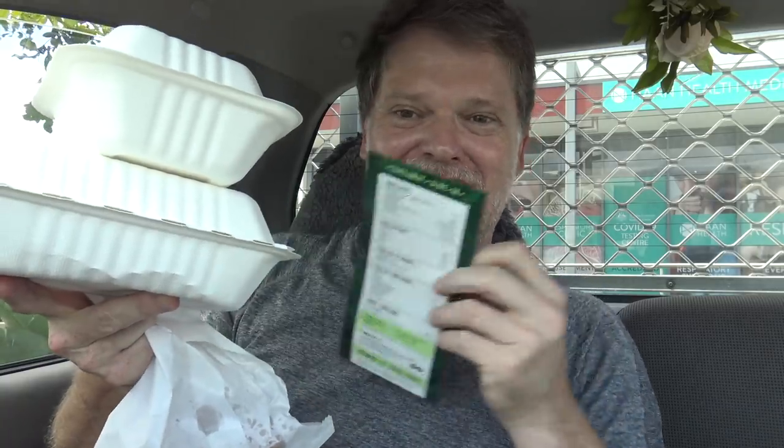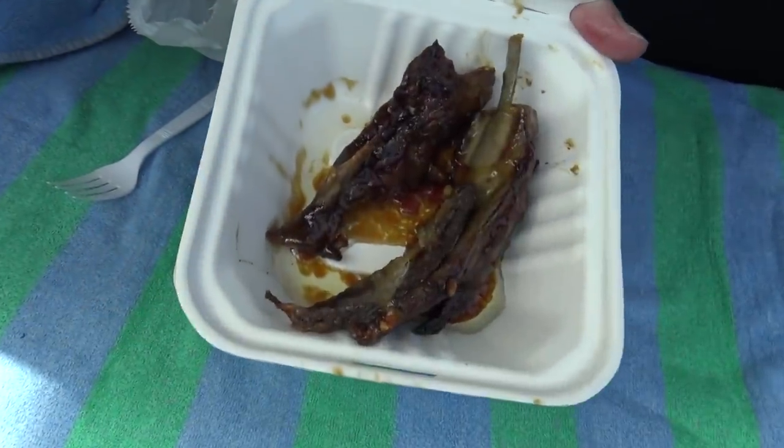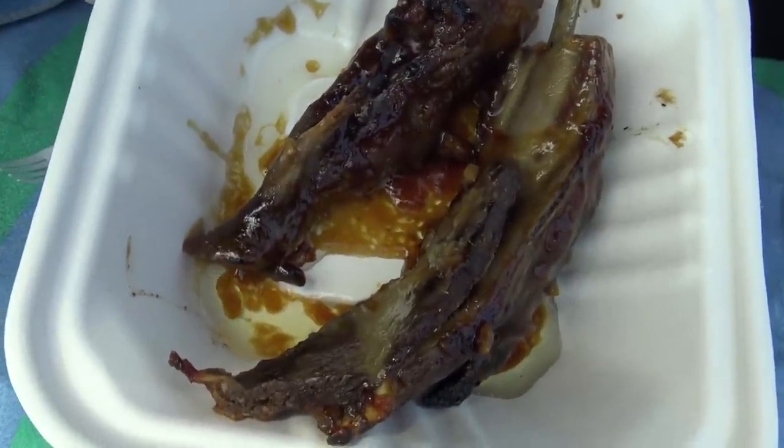I got a card here with the things ticked off of what I got so I can remember what they're called. Anyway, let's look at them and suss them out. Oh, yum! Well, how about I start off with this one? This is some marinated lamb ribs. Oh, yeah. How good do they look?